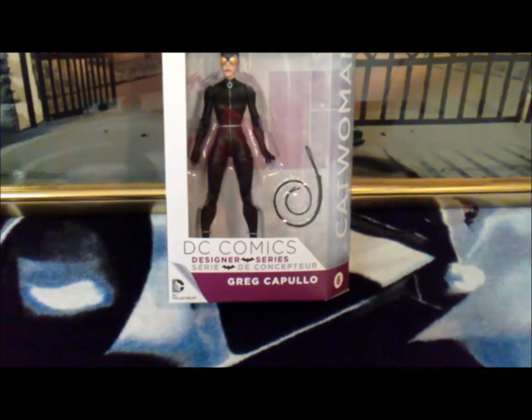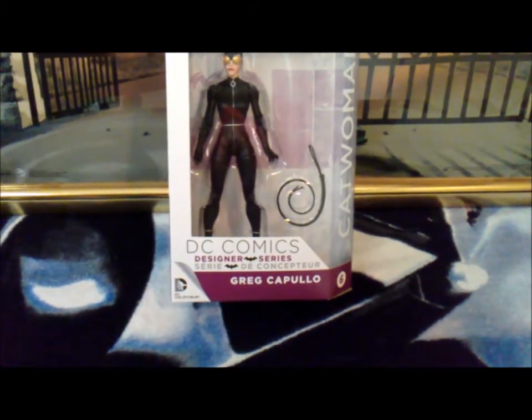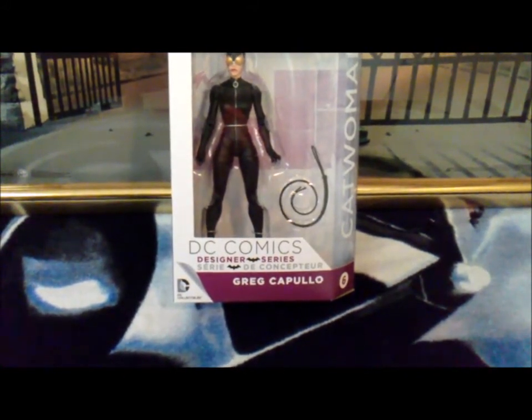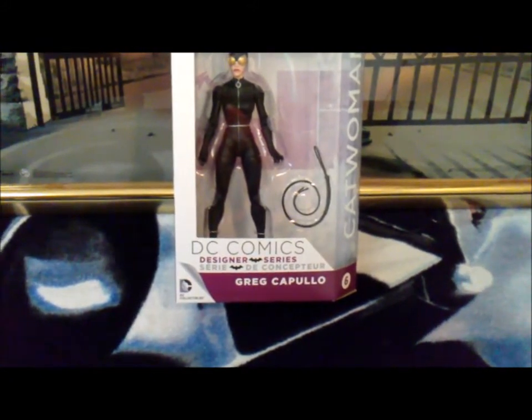These DC collectibles are not that much. They never have been that much money. Well, I haven't priced them in a while, but definitely love my Catwoman, man. And it's sexy, too.